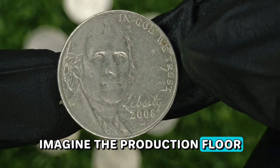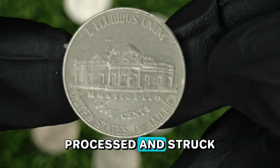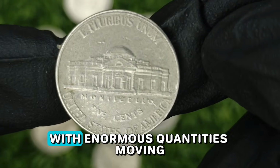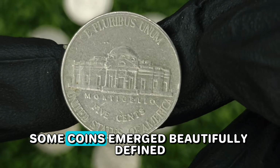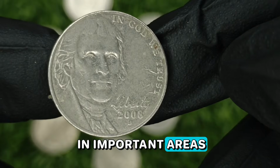Imagine the production floor for a moment. Blanks of copper-nickel alloy were prepared, processed, and struck between dies carrying Jefferson's portrait and Monticello. With enormous quantities moving through production, tiny differences in strike quality were inevitable. Some coins emerged beautifully defined, while others showed weakness in important areas.